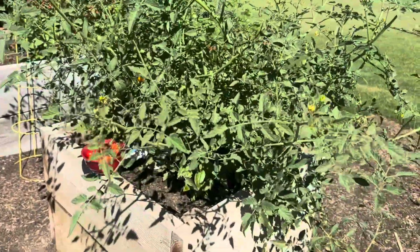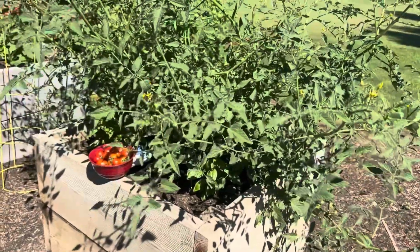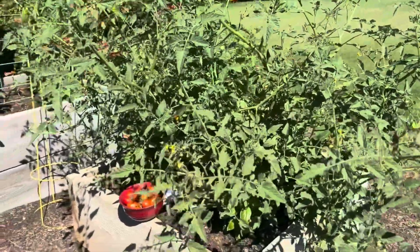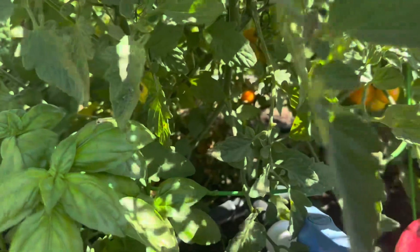Okay, we made it to our last cherry tomato plant on the far side of the garden. This guy's kind of all on its own, but we're gonna come in here and he has some nice orange cherry tomatoes on him. We're gonna clean him up and take this harvest in the house.